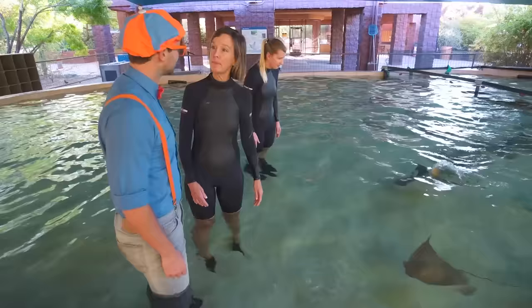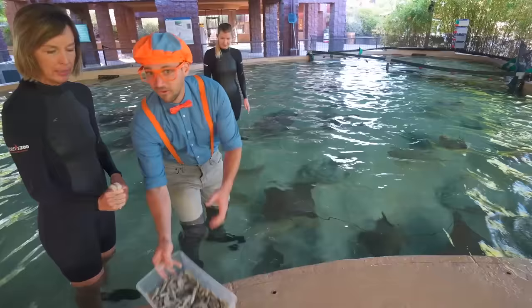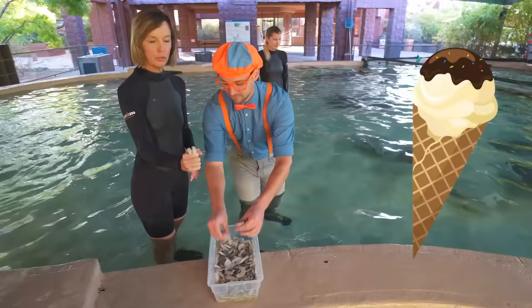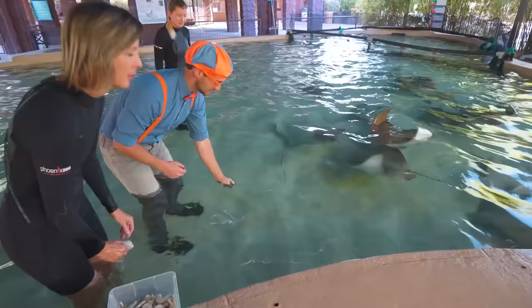Okay. So look at them. They have shrimp and smelt. So you can take a couple and you can put it in your hand. Okay. Check out the food. Whoa! Looks so tasty. Okay, I put it in my hand. You're gonna hold it like an ice cream cone. Okay. Ooh, I like ice cream. Okay, just like that. Put it nice and deep into the water. They're gonna swim over your hand and they're gonna suck it out of your hand like a vacuum. Okay.